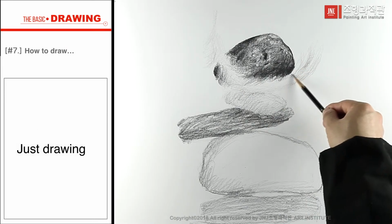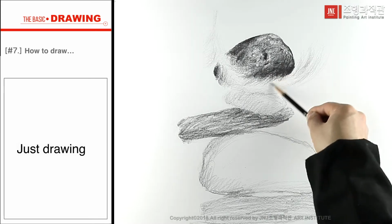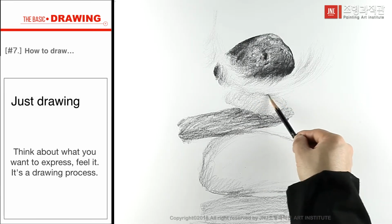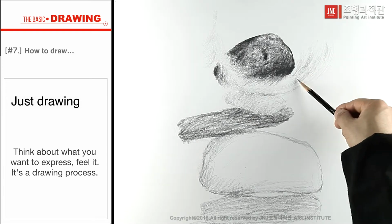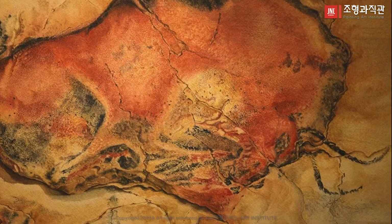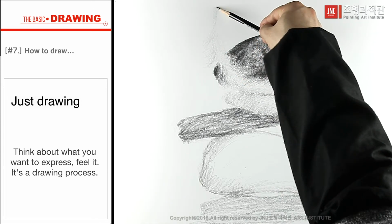Shouldn't you understand this important just drawing? This just drawing: think about what you want to express, feel it. It's a drawing process. This is how you fill in the information you know as much as you can in the paintings you're painting now. It's a really amazing and great way to draw that we know deep into our bones. The ancient primitive were able to paint these amazing paintings in this way. So how would you like to draw? Just drawing. Just think and feel what you want to express.